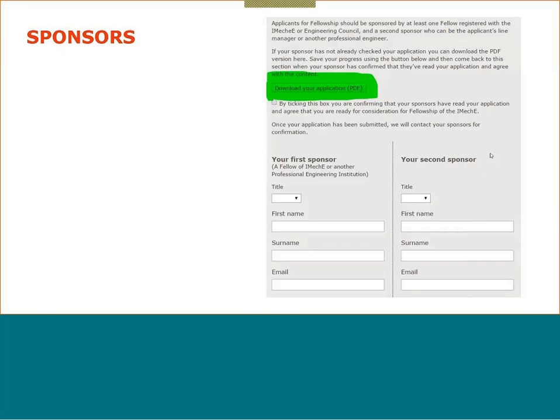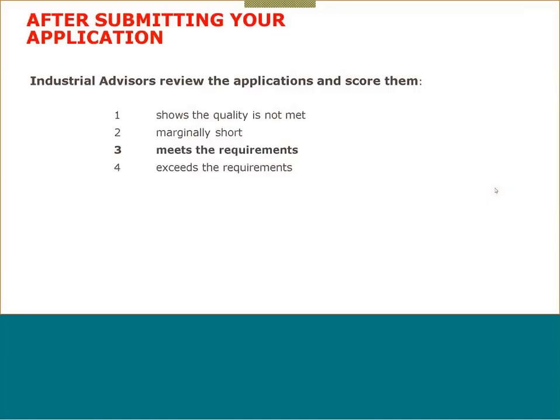So when you've got your draft application ready, if you wish, you can send it in to us and we can do a review of it for you before you submit it. That'll just give you extra confidence going forward that it's likely that you're going to be successful.